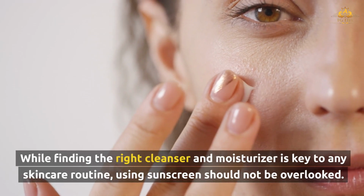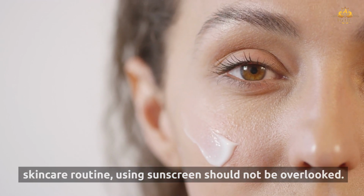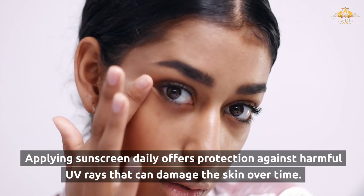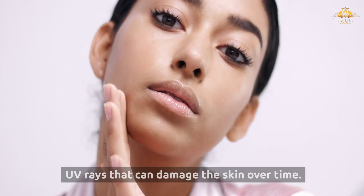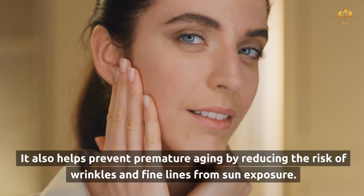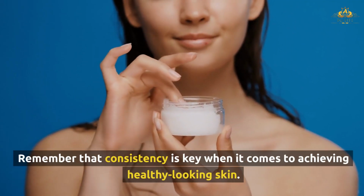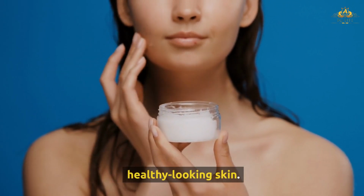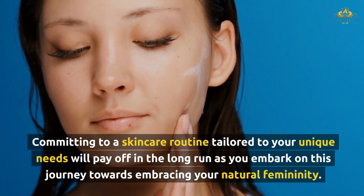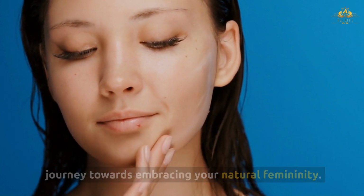While finding the right cleanser and moisturizer is key to any skincare routine, using sunscreen should not be overlooked. Applying sunscreen daily offers protection against harmful UV rays that can damage the skin over time. It also helps prevent premature aging by reducing the risk of wrinkles and fine lines from sun exposure. Remember that consistency is key when it comes to achieving healthy-looking skin. Committing to a skincare routine tailored to your unique needs will pay off in the long run as you embark on this journey towards embracing your natural femininity.